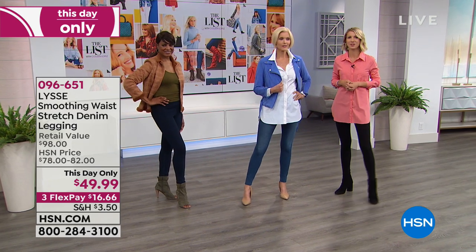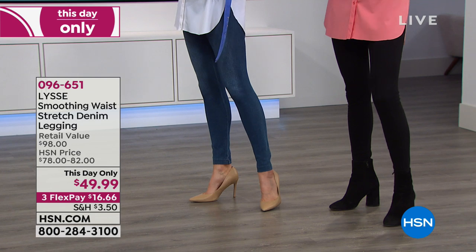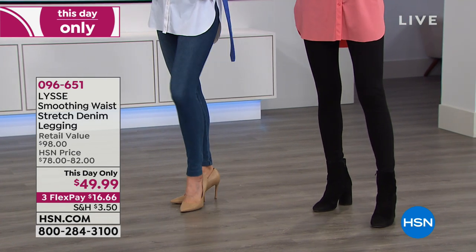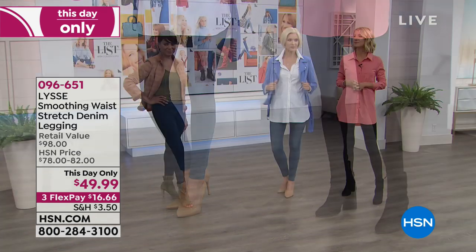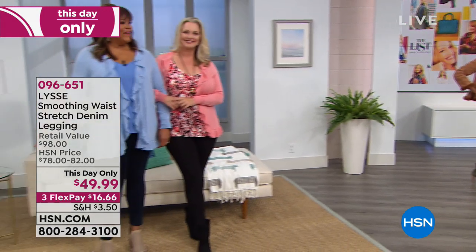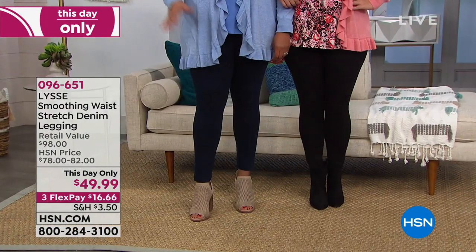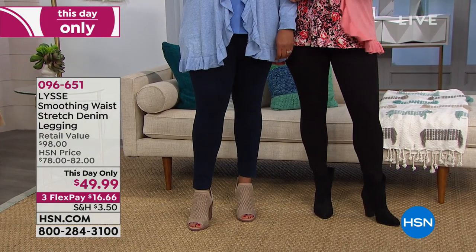There we go. Right? It absolutely does. And you can see with a pump, with a bootie, I love these with an over-the-knee boot. They're great. We should check in with Deb because she changed into them. They look smashing on you. I love the indigo. Yes, beautiful. So dark and slimming. And what I love is when I wear them, you run errands in them, don't you think? Mm-hmm.